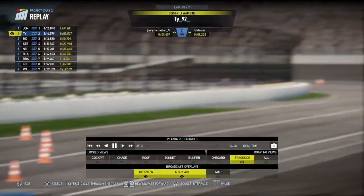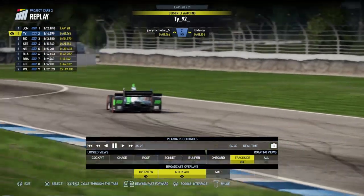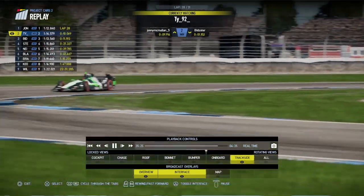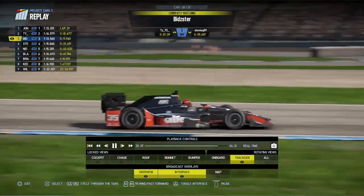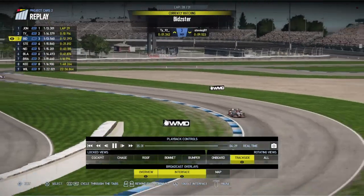But that has helped Bidzster out no end, because he's only 1.1 seconds now behind TY. So there's TY, there's Bidzster. The gap is closing between the two for second and third.